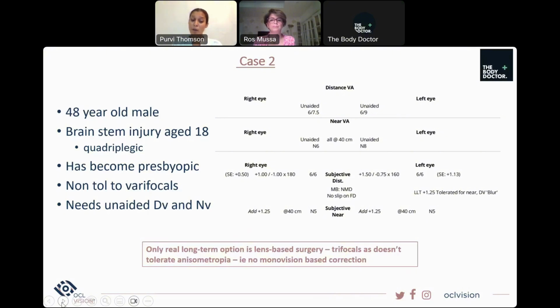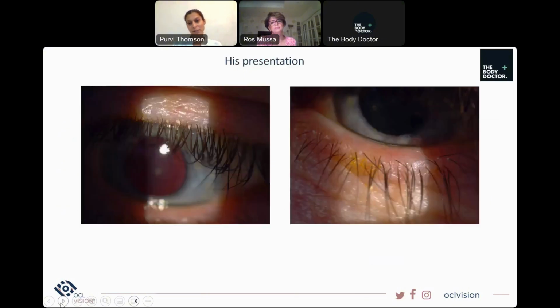The only real long-term option is lens-based surgery. Obviously no contact lenses, as you can't put them in and take them out. He didn't really tolerate anisometropia very well, so the only option for him was trifocals. That's the only thing that would render him spectacle independent. This was his presentation. Ross, do you have any thoughts on this?